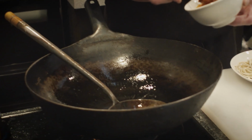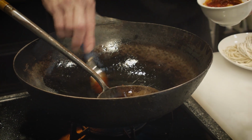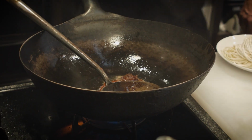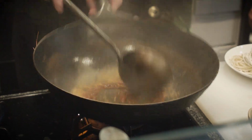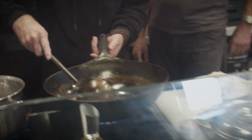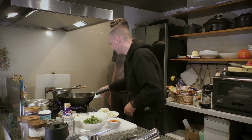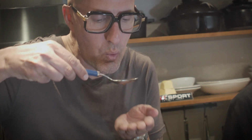So, 豆瓣酱. XO 酱. We're going to do 2 dishes, right? Okay. So, welcome to the spice life. You're going to taste that, and that's going to be probably pretty spicy, but maybe not as spicy as you think, but it's going to be pretty spicy.